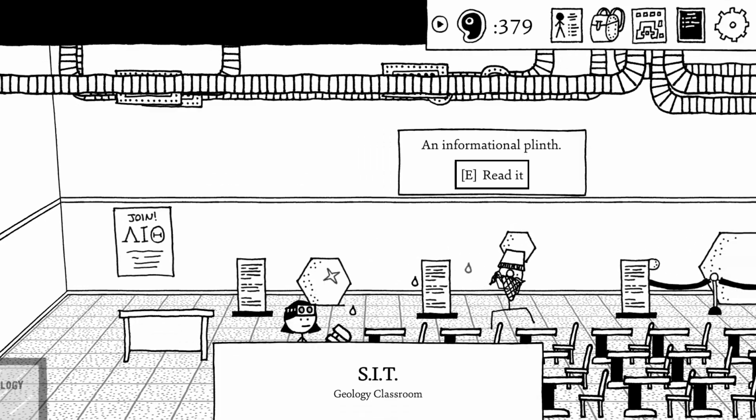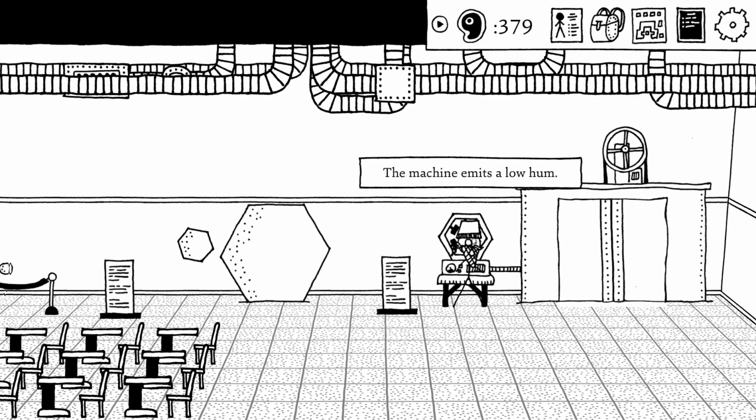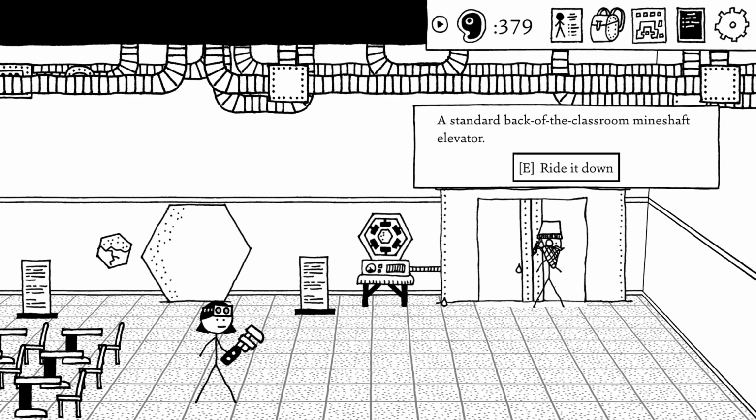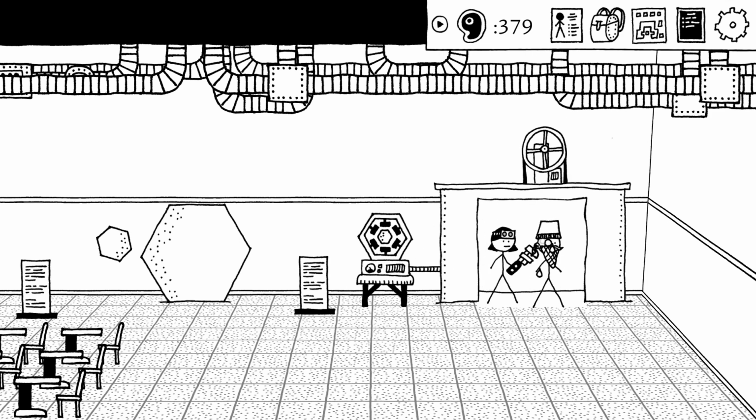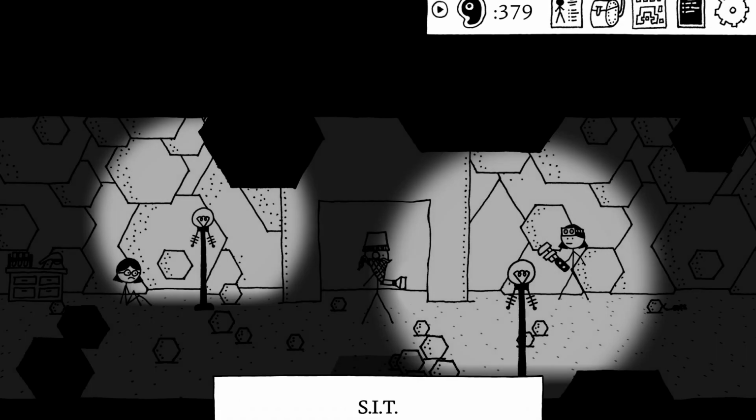Let's see, geology. The machine emits a low hum, and down we go. The elevator rumbles and shudders as it takes you down. Really far down, it feels like. Although maybe it's just a really slow elevator. Eventually it stops and the doors slide open with a ding. You step out into an underground quarry filled with hexagonal rock formations. Big work lights have been positioned here and there, and they illuminate 3 large hexagonal doors in the facing wall. Nifty.